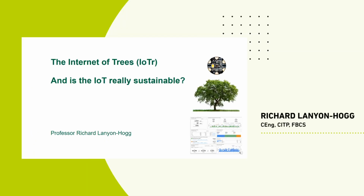is Richard Lanyon-Hogg. I'm a Professor of Computer Science at the University of Sheffield. I'm also a member of the British Computer Society Green IT Specialist Group, and I'm also a woodland owner. Over the next quarter of an hour, I intend to provide an overview of a project which affectionately became known as the Internet of Trees, and also to ponder the question which arose in my mind as to whether the Internet of Things is really sustainable.